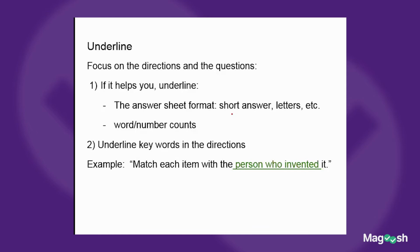For example, let's imagine we have a matching question, and in the directions, it tells us match each item with the person who invented it. You would want to underline person who invented, because that is the information you are supposed to search for in the passage. Okay? You are going to search for people who invented things. So your answer is going to be a person, and that person is going to be an inventor. And that's the key information that you will need to search for in the passage to answer each question in this series of questions. All right, your underlining allows you to remember that and stay focused on that task alone.